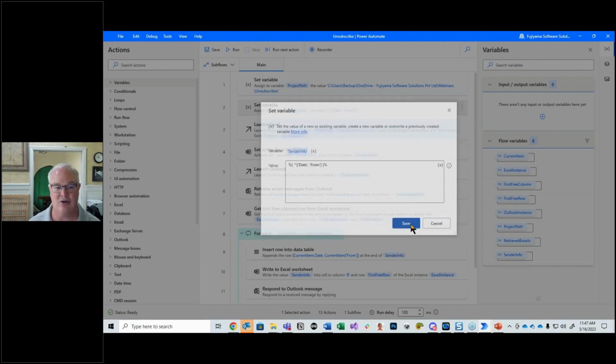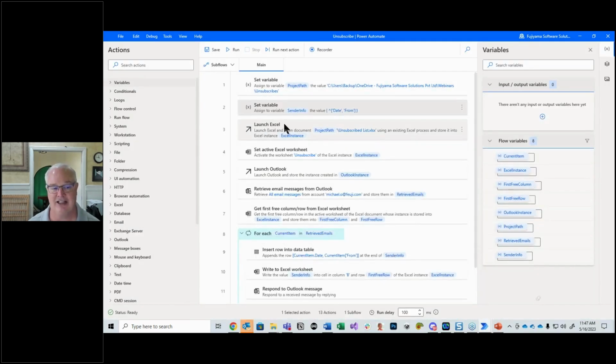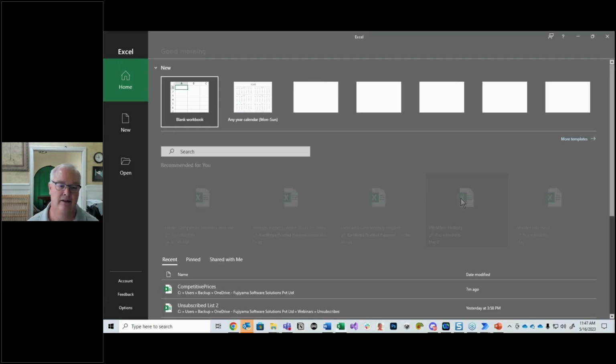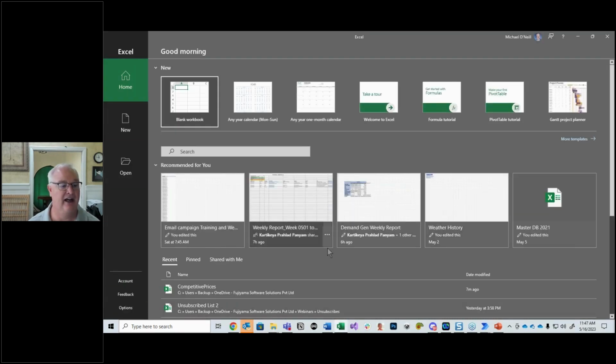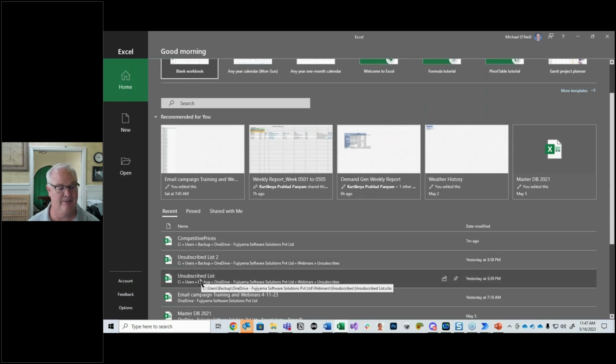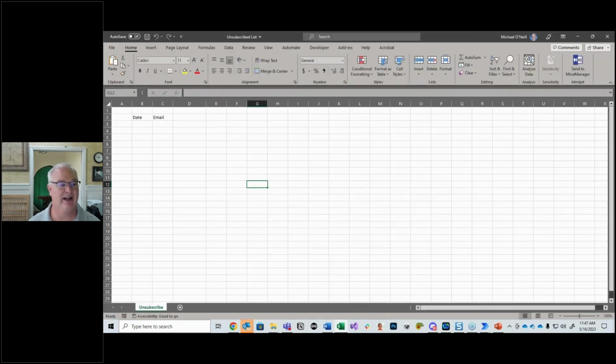Well, what are those sources? Well, then I say, let's launch Excel. Let's set the active sheet to this sheet called unsubscribe. So again, I'm going to open up Excel just so you can see what this thing looks like. I should have an unsubscribe in here. Let's see. There it is, unsubscribe list. Open it up. It's got a date and it's got an email.